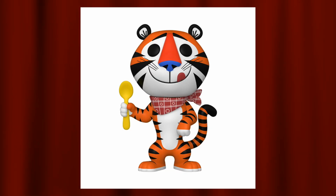Coming in at number 4 on my list is the retro Tony the Tiger from Frosted Flakes. Now, this is a pretty cool looking pop, and it's actually one of, I believe, the only Ad Icons that I actually own in my collection. I'm very picky when it comes to Ad Icons, but the way that the retro Tony the Tiger looks is actually pretty cool compared to obviously the current version of Tony the Tiger, though the current version does look cool, but there's something about the retro look that just looks so awesome.